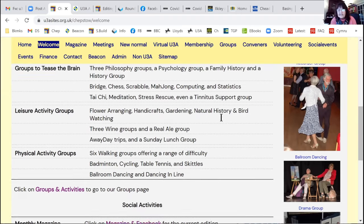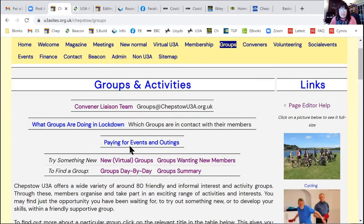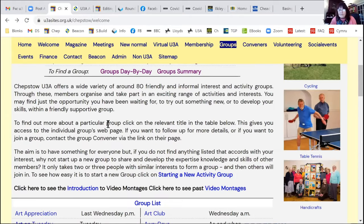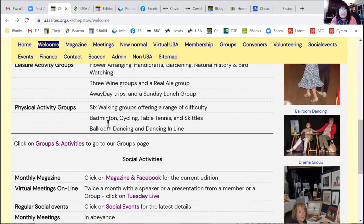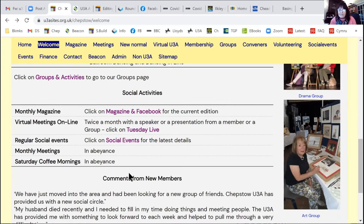And then there's our first link where you can click on groups to go and have a look at more detail about the individual groups. Then we come into groups. So then there's everything about all the groups. So if you go back to the welcome, then we say, okay, we've also got lots of social activities. So we give them a link to the monthly magazine. We give them a link to Tuesday Live, which is our meetings. And then we give them a link to social events. Now, obviously we haven't got any social events at the moment, but that would be what we do.